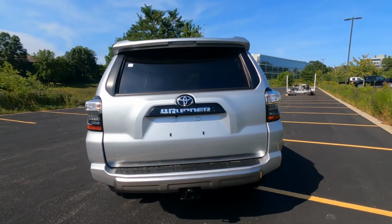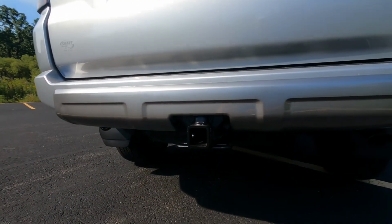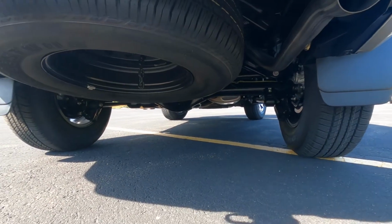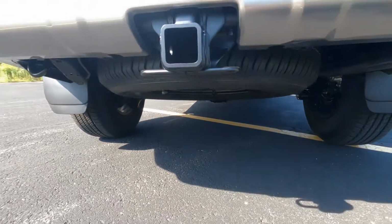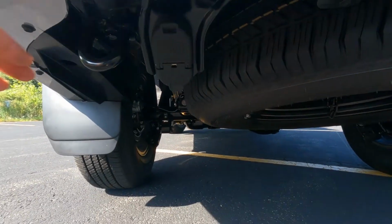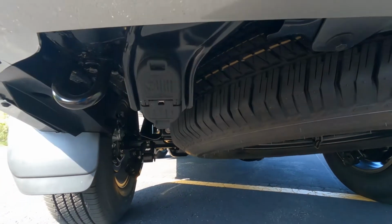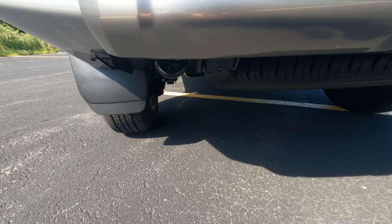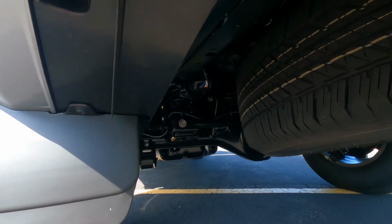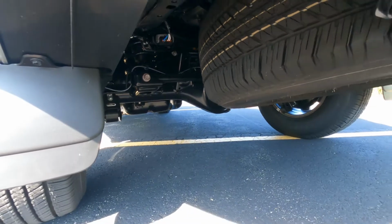Now, the 4Runner does come standard with the trailer tow package, so that includes the receiver. It also includes a full-size spare tire up underneath here, right there, and then also your wiring is all right here. So that's going to be right there for your 4 and 7 pin. So you're really ready to go when you get that new travel trailer and you want to drive it off, take it home day one. You're going to be able to do that. I'll give you a quick look at the suspension up underneath on the off-road edition.